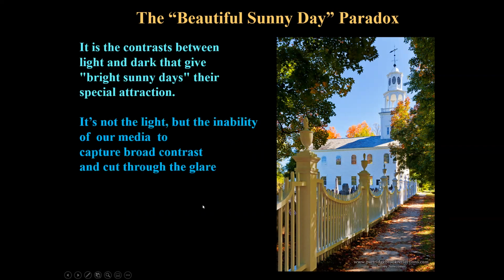The real problem is that the media that we have has difficulty capturing it. It has trouble capturing the broad contrast in the lights on a sunny day, and also has difficulty cutting through the glare that comes off the foliage. So it really isn't the day, it's our ability to capture it that's the problem.